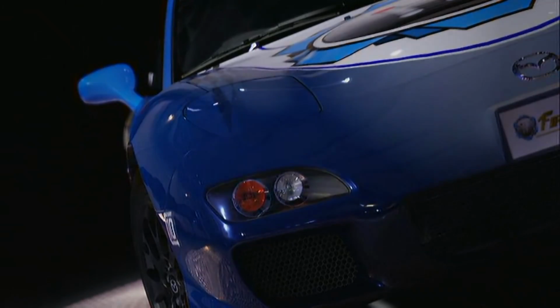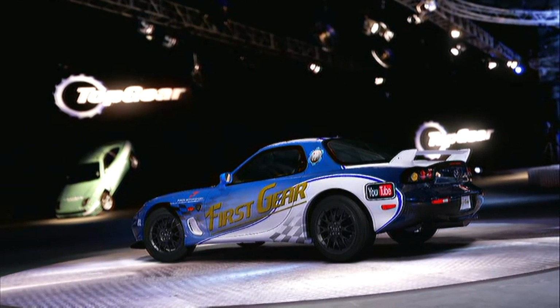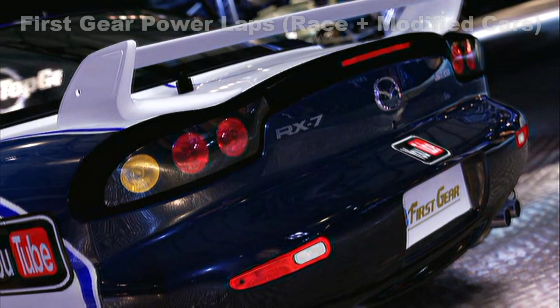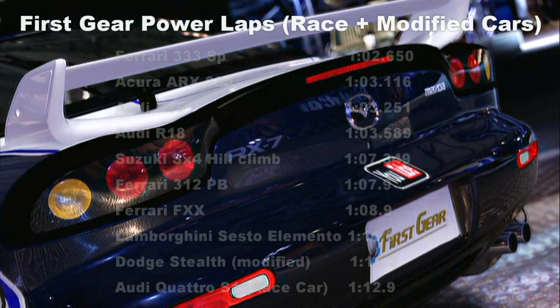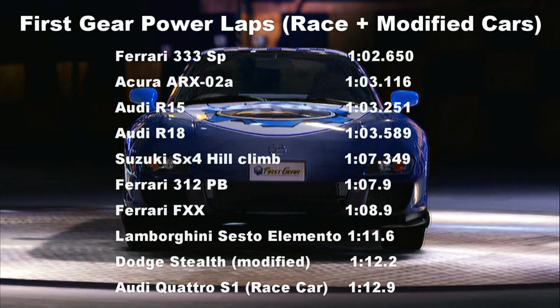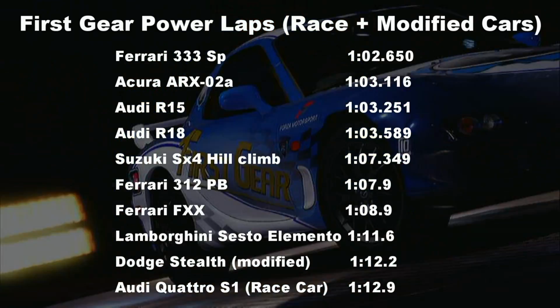So it's a very fast lap time from both of them. We always knew it was going to be pretty damn quick. We also know that the go-kart has won. However, how have they compared to everything else, and what are the actual lap times? Well, the Ferrari 312 PB did a lap time of 1 minute 7.9. That's blooming fast. Pretty damn quick for an R3 car. That's half a second slower than a Suzuki Hill Climb car that's R1. That's impressive. Really very fast.